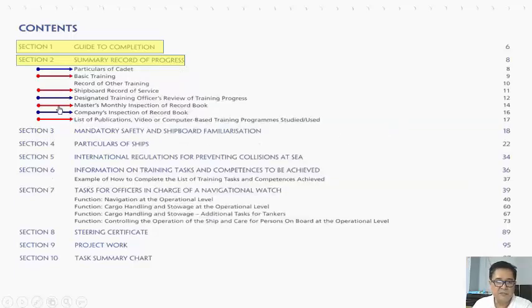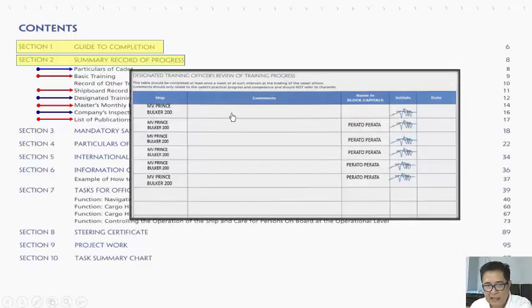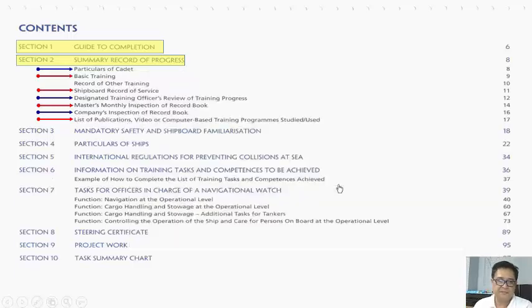Next is the monthly. Monthly is for the master, or the chief engineer in the engine. It's the same. The only difference is now you have the stamp. This is monthly and this is weekly. The difference is the stamp. You have the stamp each and every month for the master.